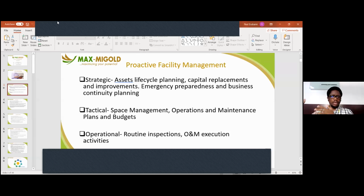So talking about the sinking fund thing, it's not just a matter of putting a certain amount somewhere. There is actually supposed to be a plan that covers all of the assets on your list, which has the useful life of each asset, the year or the dates they'll be due for overhaul or major upgrades, and the year or the date they will be due for replacement. The cost for that upgrade, the cost for that replacement.